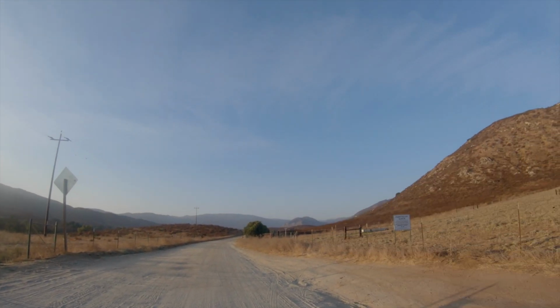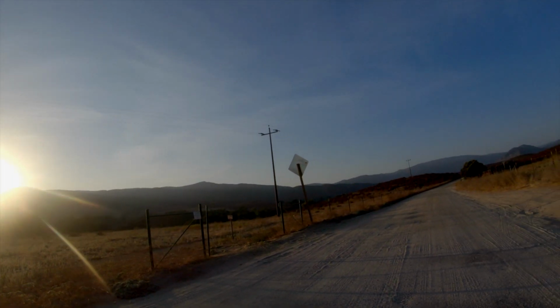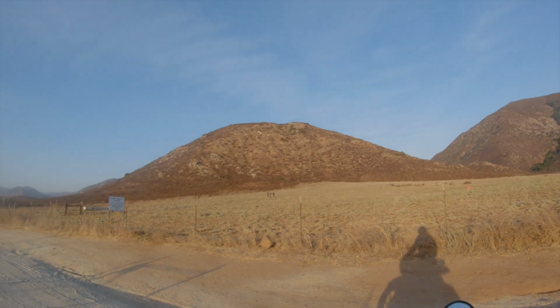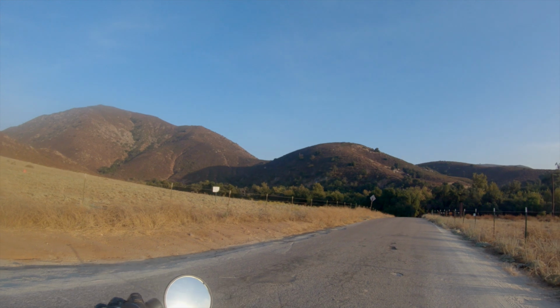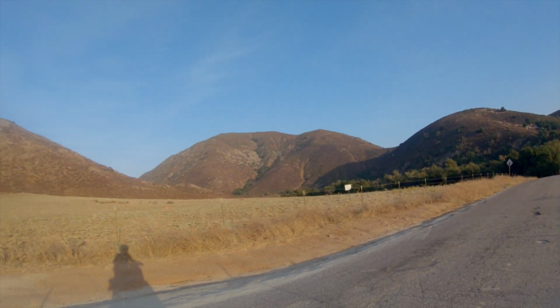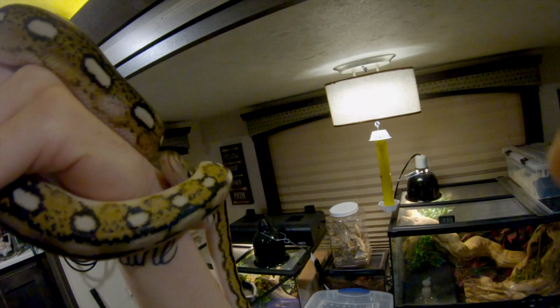Oh, there's that little mountain. Yeah, we could go down there, but I'm not gonna. I don't want to. All right, I'll see you guys back at the house. I'm gonna head back and grab some food and show you guys the truck and the Wi-Fi thing and all that. See you at home.